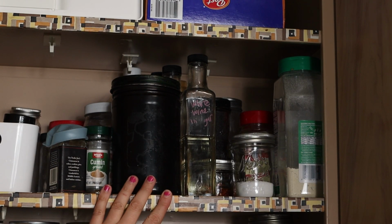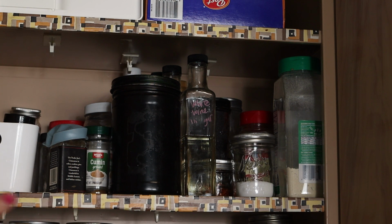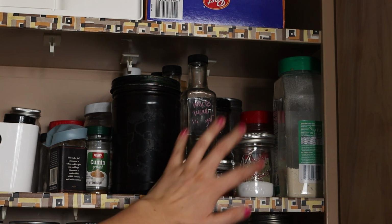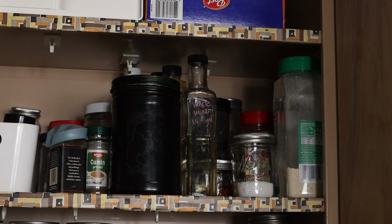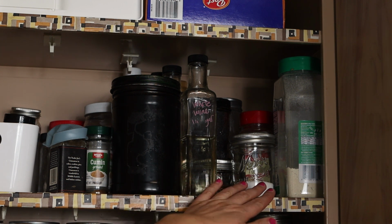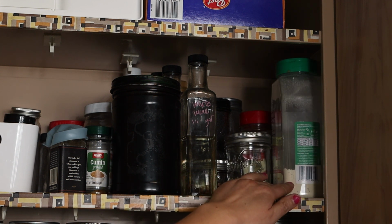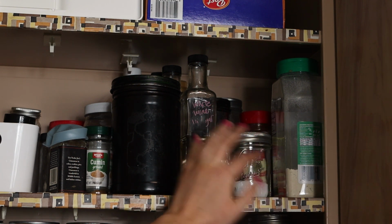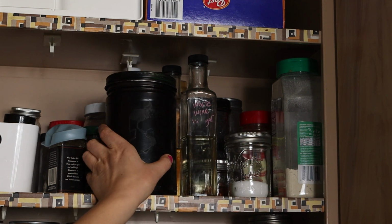Okay, and then next in this section, I've got seasonings on this shelf. Not intentional, but kind of smart that I wasn't thinking. So I've got a couple different vinegars back here. I like a variety of vinegars, they're great for salad dressings and also different seasonings. I also have over here some ranch powder, which is great to have on hand. And then some oils. I've got coconut oil behind here.